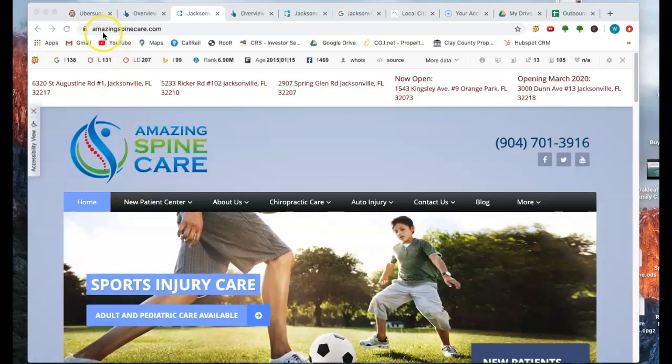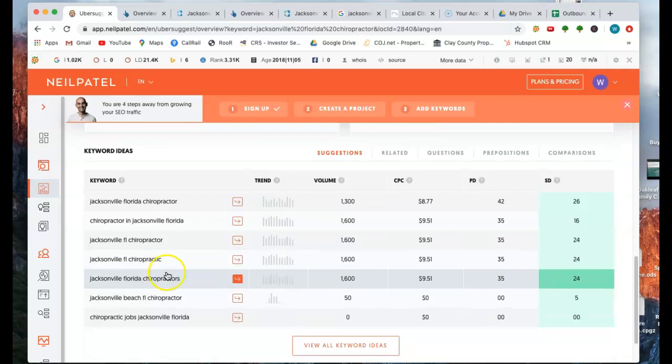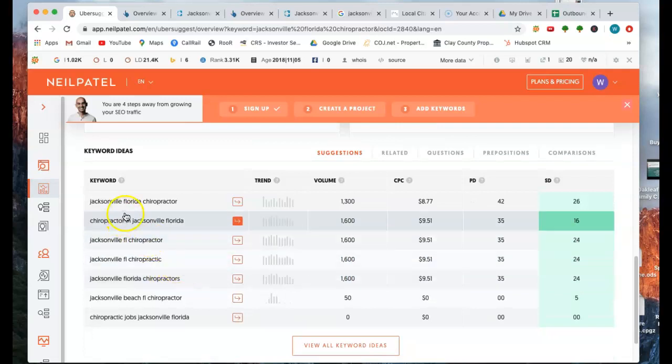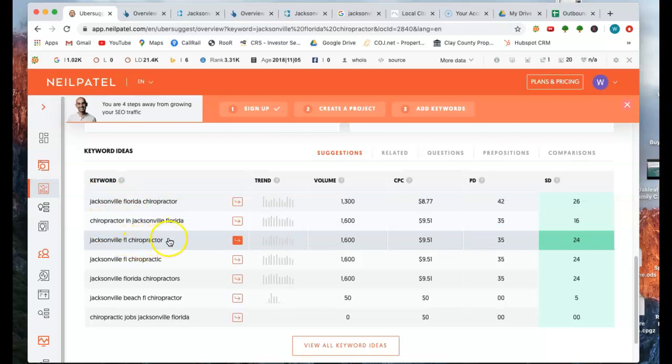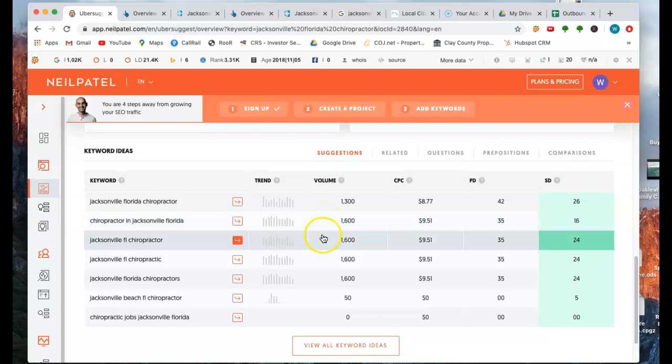What we're going to do to start out with is, first of all, figure out what people are searching for when they look for a chiropractor here in Jacksonville. One of the most sought after is Jacksonville, Florida chiropractor. This is a third-party tool that we use to analyze things. These are different keywords, and this shows the monthly volume of people that search that keyword here in Jacksonville. 1,600 search chiropractor in Jacksonville, Florida. Another 1,600 Jacksonville, Florida chiropractor. You can see there's a lot of traffic, a lot of people looking for a mixture of these keywords.